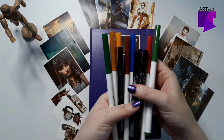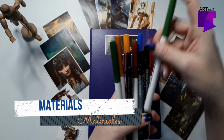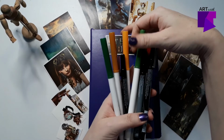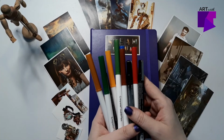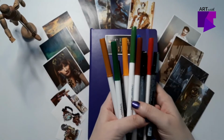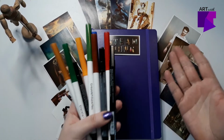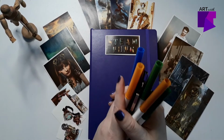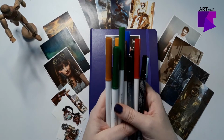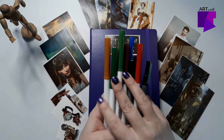As for the color palette, I'm going to use some primary colors and some neutral, more earthy tones, trying to be mindful of the colors I have in my images. So get your material, go get your journal, and let's start planning for July. At the end of the video, I'll tell you more about the images, fonts, and materials that I'm using. Until later.